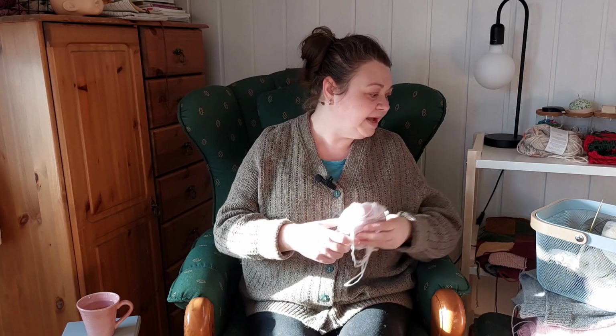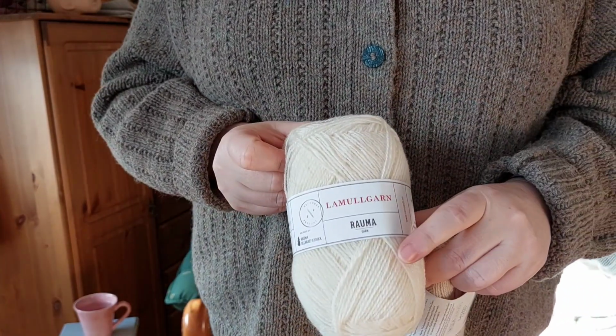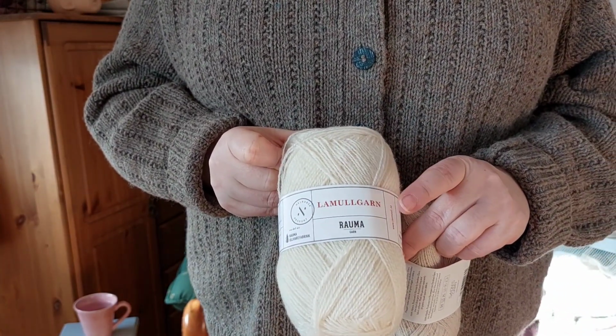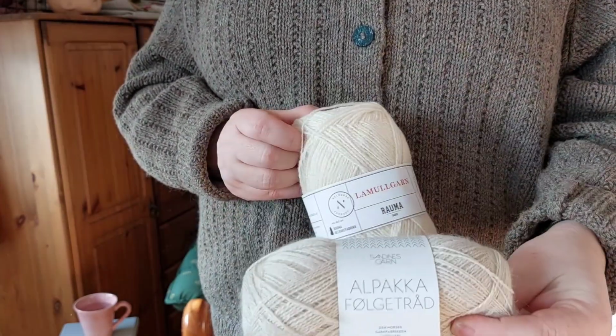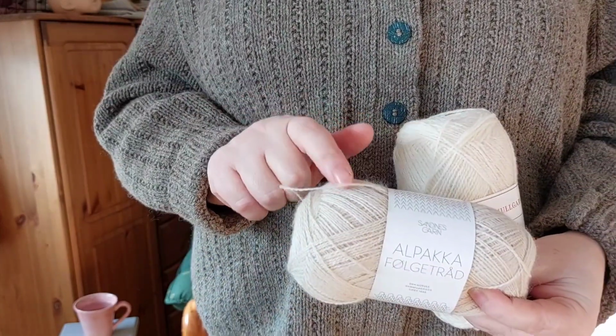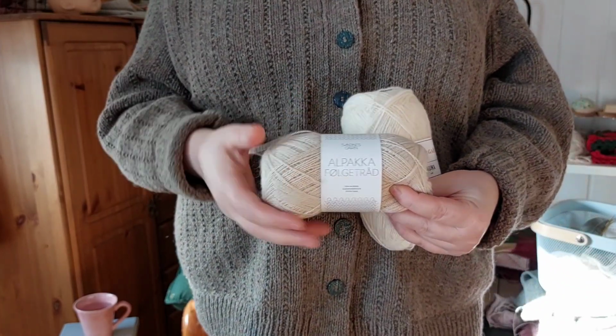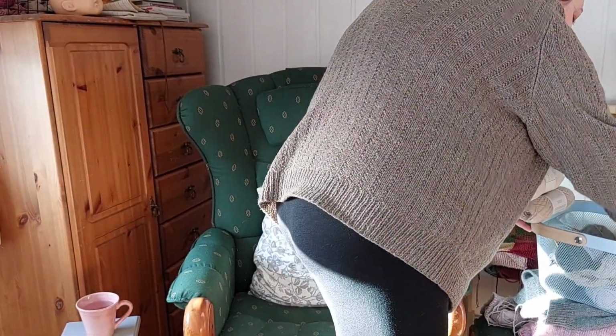It's not a cardigan, it's a sweater that I need to wear underneath my coat. So I think an almost 1 kilogram sweater is too much. That's why I changed the yarn into this. Now I'm using 1 strand of Rauma Lamul garn, which is lamb wool, together with 1 strand of this Alpaca by Sannes Garn. This is lace, the substitute for mohair. Now I'm holding this together, and I have this so far.